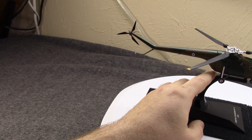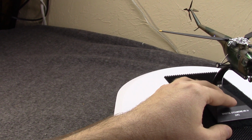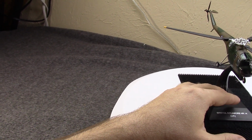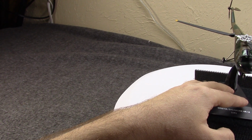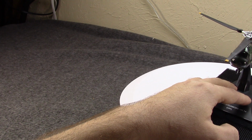This model here is actually after one used in 1956 during the Suez Crisis, where it was flying as a joint operational squadron off of HMS Ocean. And of course these flew support in that event.